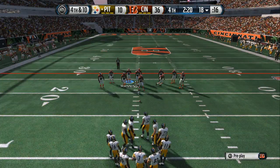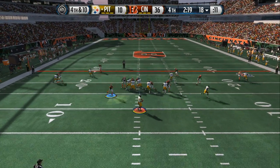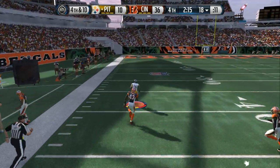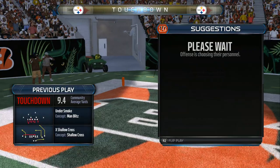Offense back on the field here for this 4th and 10 play. Moore's in the slot. Roethlisberger takes the snap from the gun. Moore's going to pull in the bullet pass. That's a touchdown, and that tightens things up.